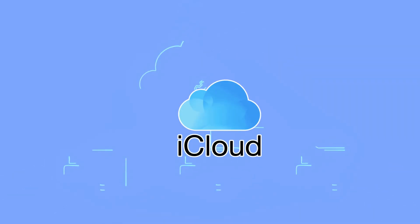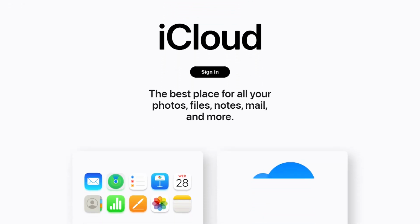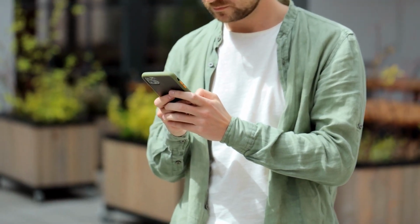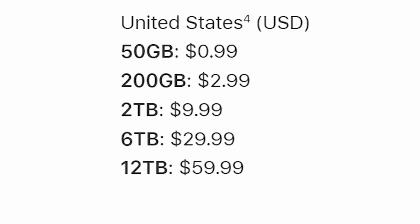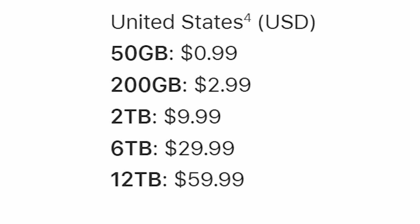And last but not least, let's talk about iCloud, Apple's very own cloud storage service tailor-made for iPhone aficionados. It's all about that seamless integration with iOS devices that comes naturally given the features. Now, let's put iCloud and pCloud in the ring and see how they stack up. In the price department, iCloud's 2 TB of cloud space costs the same as pCloud, coming in at $9.99.